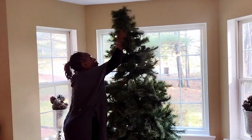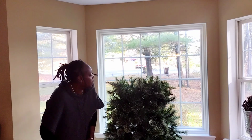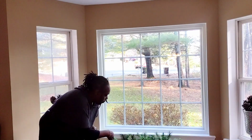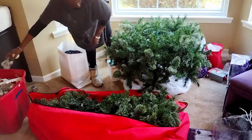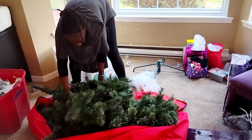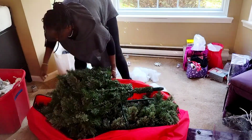Next up is the living room, getting the big tree down and packed into its storage bag. And then I'm gonna reset the living room with some white decor. I'm leaving the same white snowflake pillows on the couch, and I'm leaving the bar set as it was, just removing the Christmas trees and some other Christmas items from the room.